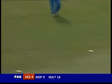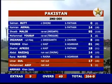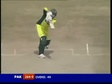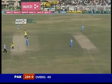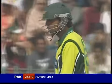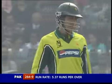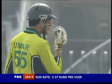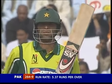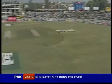Just a single. Dot ball. Not what Pakistan need at this stage. Pretty good score at the moment though. Still managed to get 264 on the board already, Pakistan. Inzamam must have been a happy man after seeing 264, still 5 deliveries to go.